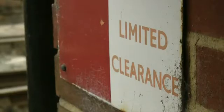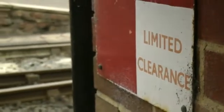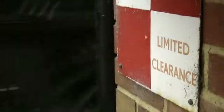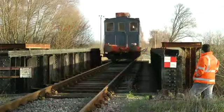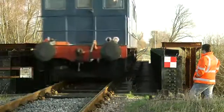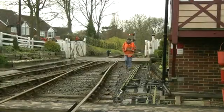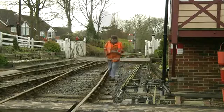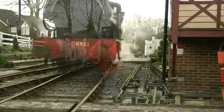Limited clearance signs are placed at locations where quite simply there is not enough room for you, the structure and the train. You must not enter an area marked by a limited clearance board when a train is approaching. If a train approaches whilst you're within an area marked by a limited clearance board, you must leave the area immediately. If you're unable to leave the area, you must lie down as far away from the line as possible, making sure to tuck in any loose clothing.